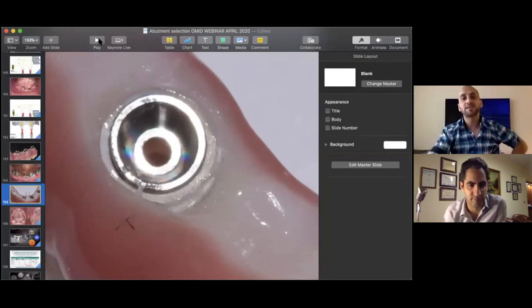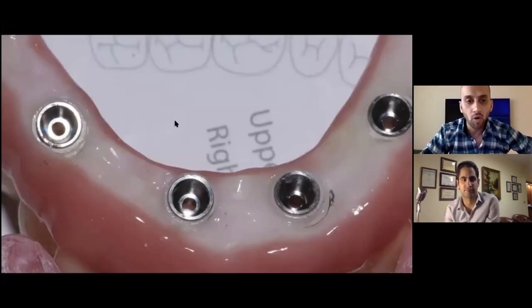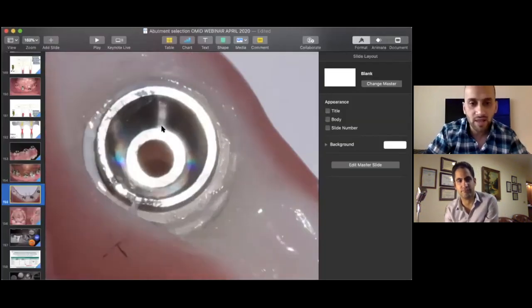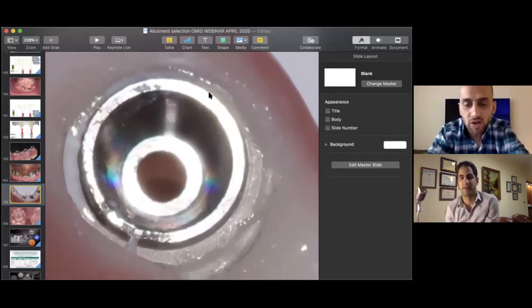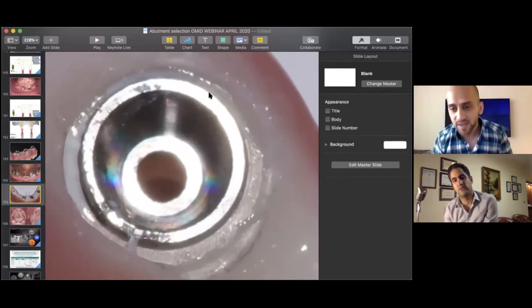Can you see that cement? Can you see that over here? Can you see my screen? Yeah. Look at that cement space that has been ground up. This is what the technicians are doing. And so a lot of doctors don't know this.